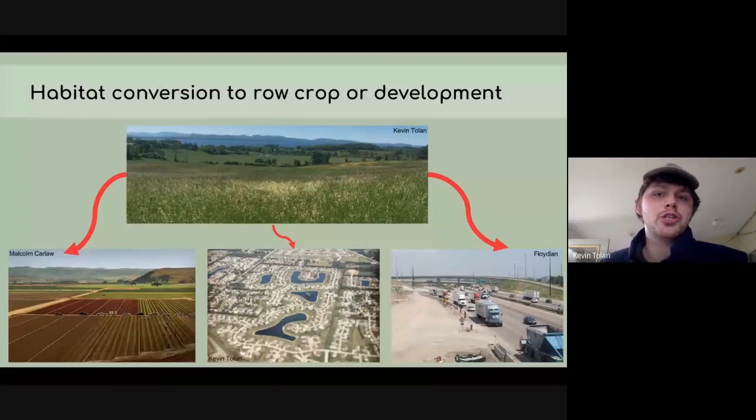Habitat conversion to row crop or development is also a worldwide problem. For bobolinks, like all these problems, it exists range-wide. Here in the US, it's mostly as the dairy industry declines or changes, depending on the area, it's conversion to either row crop or development because it might be more economic.